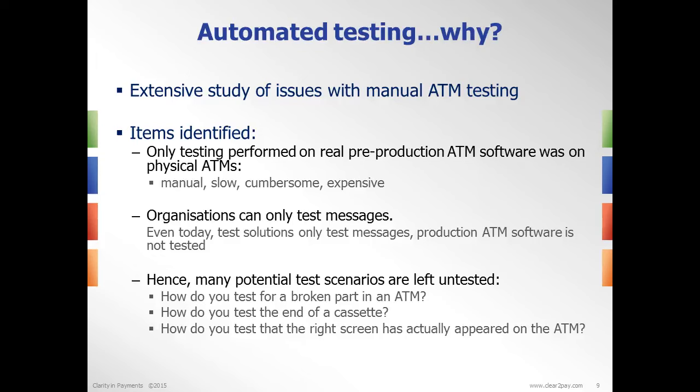So for example, if there's a broken part on an ATM, like the cash dispenser breaks, then how do you test that early? Really, in the manual world, the only way to do that was to test it on the physical ATM. Of course, that's always a bit risky, and it's a bit of a worry if you need to potentially damage or break one of the physical ATM components just to make sure that the software can cope with it correctly.